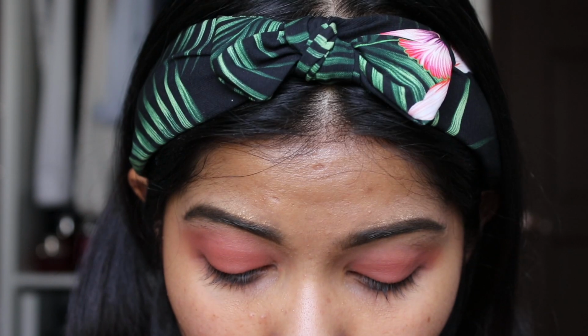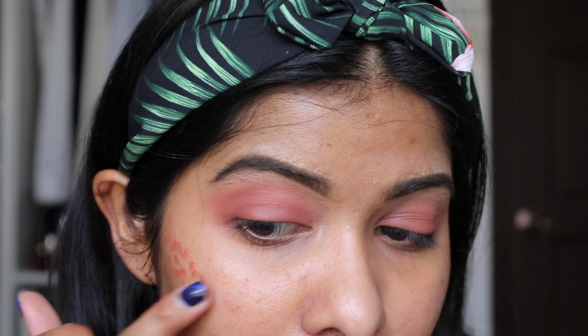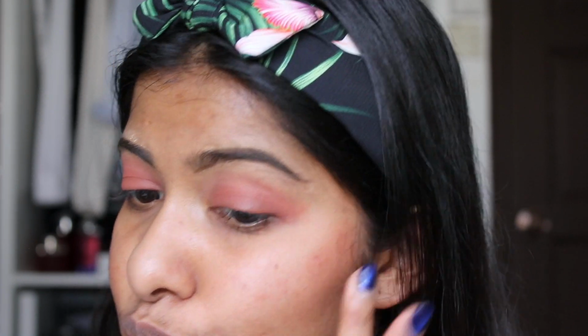Alright, so now that the eyes are done, I am going to put the same color on my cheeks as blush. Obviously, depending on what you would like, I prefer putting my blush here now. And I'm just going to blend it out and up. And because it's matte, you need to move faster. Alright, once the cheeks are done, apply it on your lips. Once your lips are done, pop on some mascara.